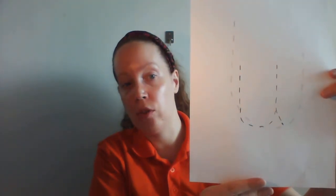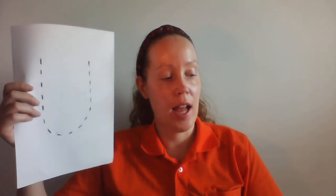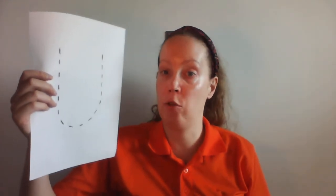I want you to get a piece of paper with the big letter U on one side and the small letter U on the other side. And then can you get a toy truck or car or train, something to help practicing forming the letters? So I'm going to give you 10 seconds to get a piece of paper and the toy truck or car. Are you ready? Go! 10, 9, 8, 7, 6, 5, 4, 3, 2, 1, 0. So I hope you all have your piece of paper and your toy to help you practice forming the letters.